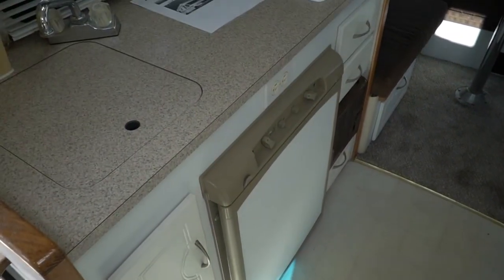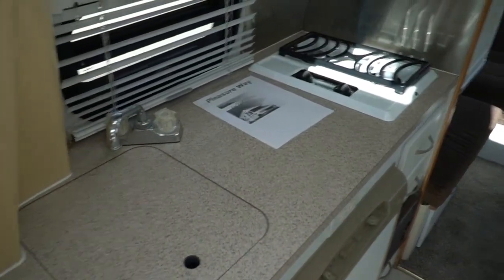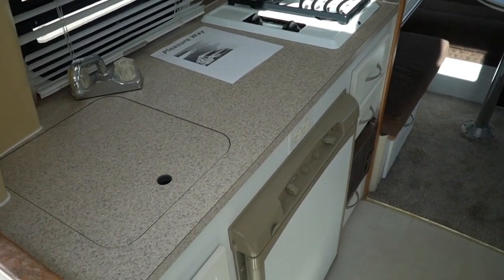But you've got a 3-way RV refrigerator freezer. You've got a 2-burner stovetop, sink, hot water heater. Here's all your stuff. Generator running, 427 on the hours. Not bad at all for a 16-year-old generator. A lot of life left in this van, guys.